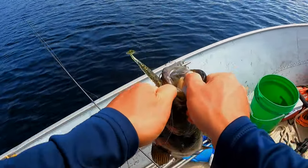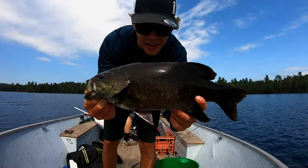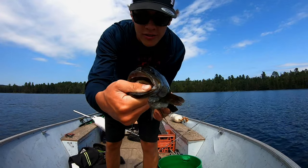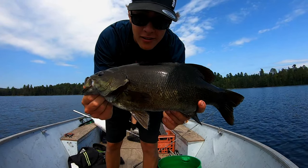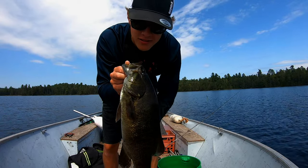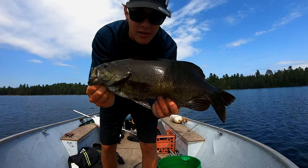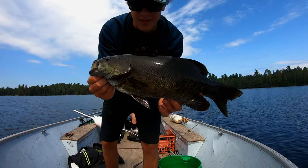I guess he's picture worthy. Now that is a nice smallmouth. Just smoked the swim bait. Haven't had a fish in a little while. It's kind of gotten sunny out, so the walleye slowed down a bit, but treated ourselves with a nice bass.